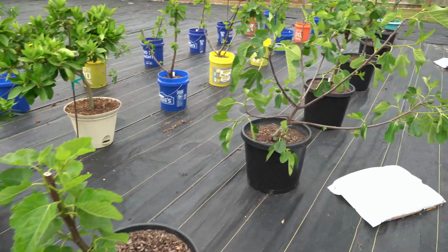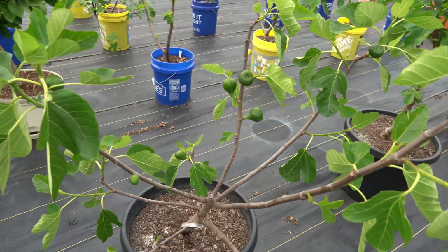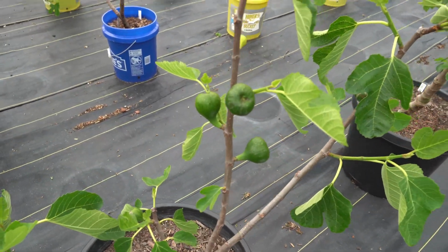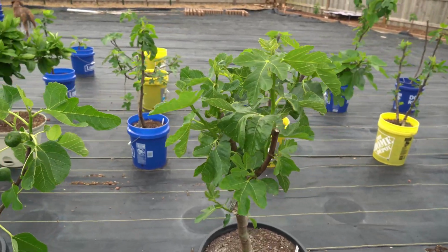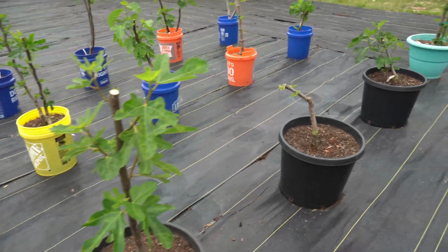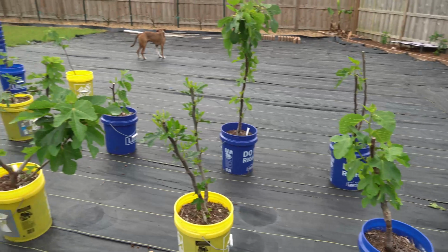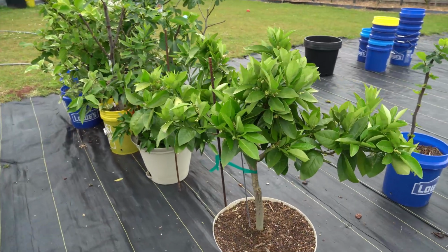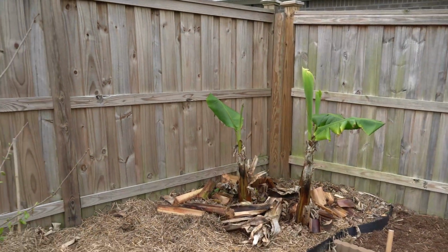And thank God, because they were really starting to bush out, and they're really coming along. This is a Capri fig, one of the pollinating figs, so I really didn't want to lose my fig pollen for the year. Most things look really good on this side of the garden. All of my citrus is totally undamaged. I didn't even drop any fruit. Even my bananas are okay.